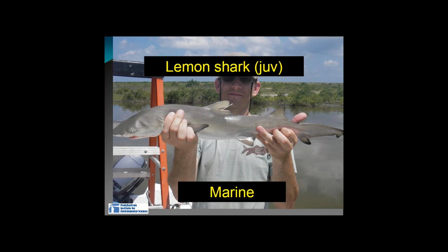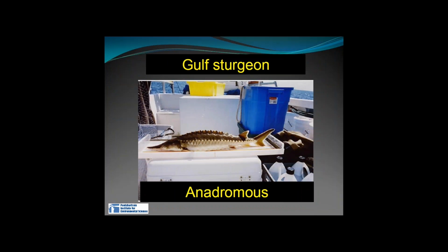When these guys grow up, they're 5-6 feet long, and they are threatened, so we're concerned about conservation of the Chandeleur Islands, the marshes, and the mangrove forest of the Chandeleur Islands, and the seagrasses behind the Chandeleur Islands, because that's the habitat that these young sharks need to mature into bigger individuals.